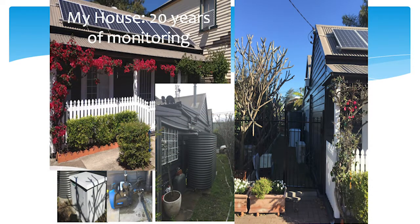This is my own house, which is in Carrington, New South Wales, and I like collages of pictures. It makes it real. It's the longest monitored house possibly in the world for rainwater harvesting and sustainability. It's been measured for everything that moves in this house, for more than 20 years, including the rest of my family, which has annoyed them a little bit. You know, when did you flush the toilet and so on. However, it has taught us a lot.